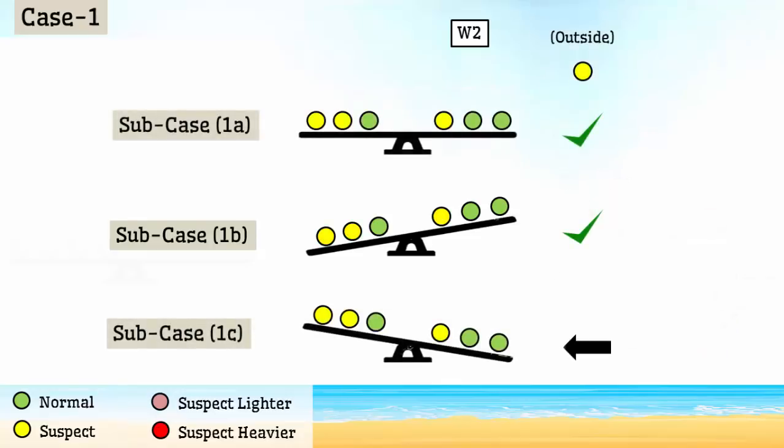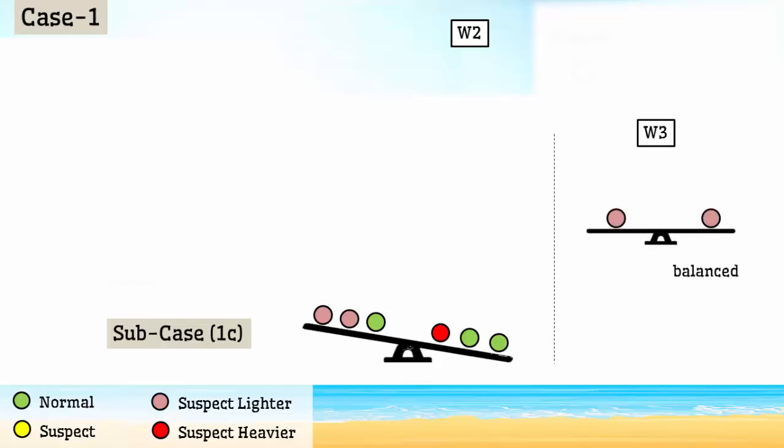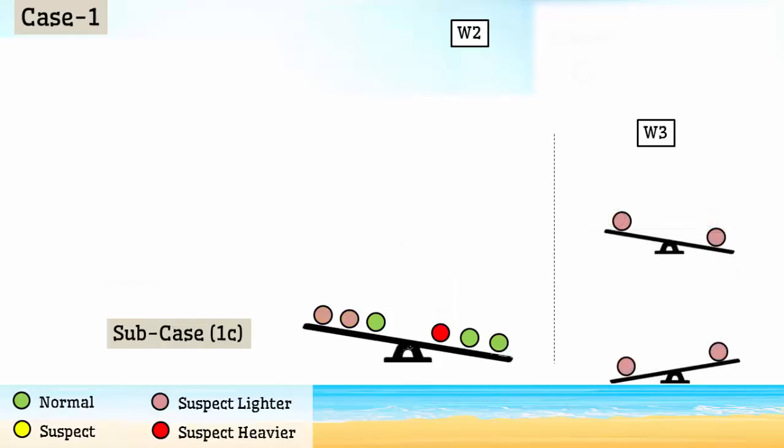Now this third subcase is exactly opposite to the previous one. We have 2 lighter suspects on the left and one heavier suspect on the right. Perform the third weighing between the two lighter suspects. If they balance, they both are normal weight. And the heavier suspect is the actual odd man, and this odd man is heavier. And if they don't balance, then the side that goes up has the odd man, and the odd man is lighter.